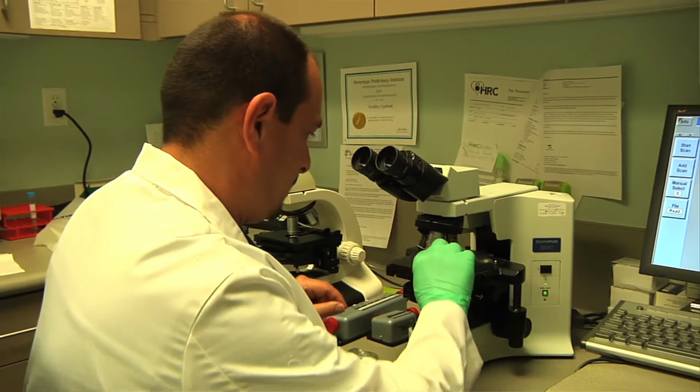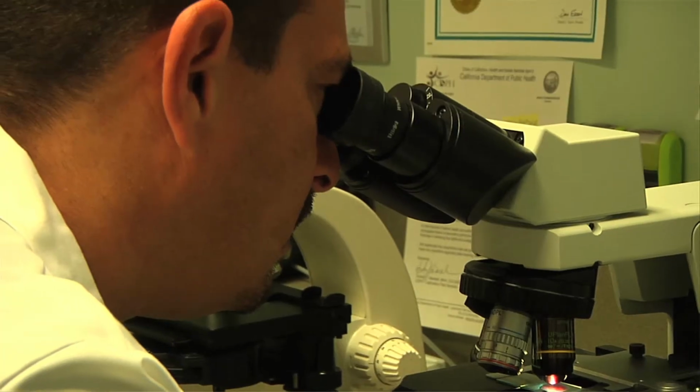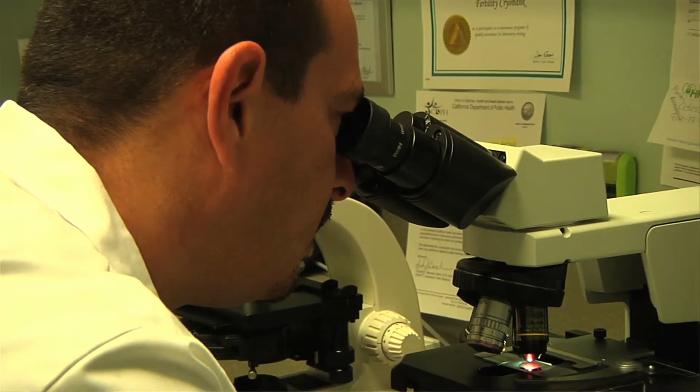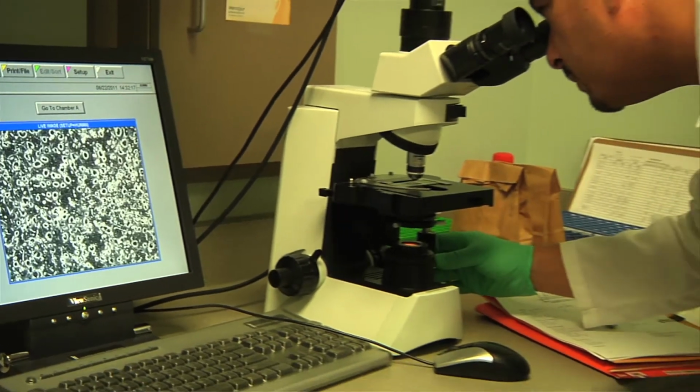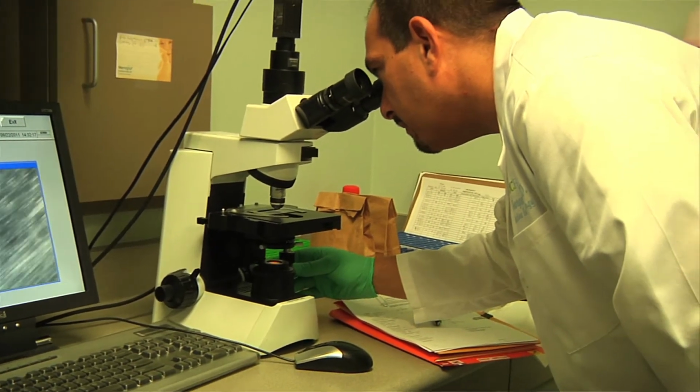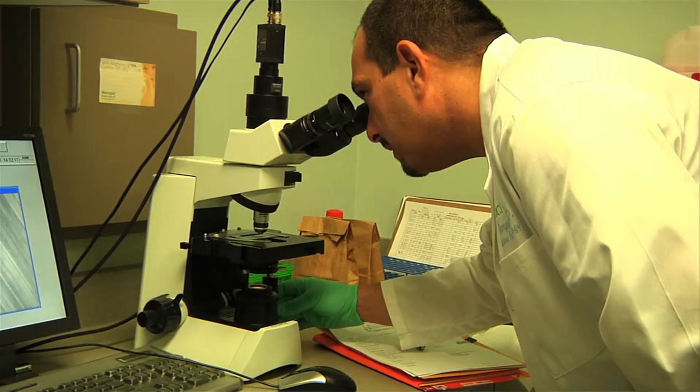The most important being sperm count, sperm motility, which is the percentage of sperm that are progressing forward, and lastly, sperm morphology, which is the shape of the sperm heads, which are very important in egg penetration and fertilization. And when you look at all these parameters, you can get a sense as to how much of the sperm issues are participating in this patient's infertility and what are the proper steps of treatment.